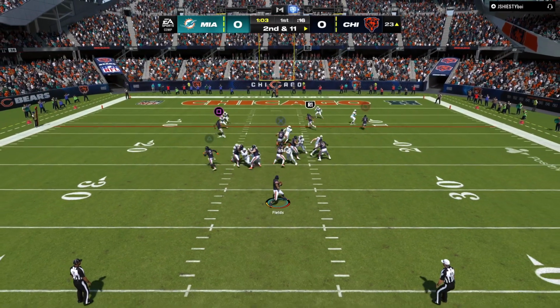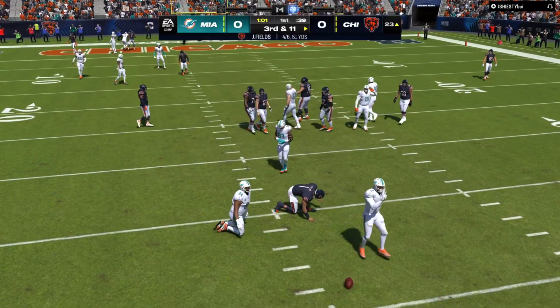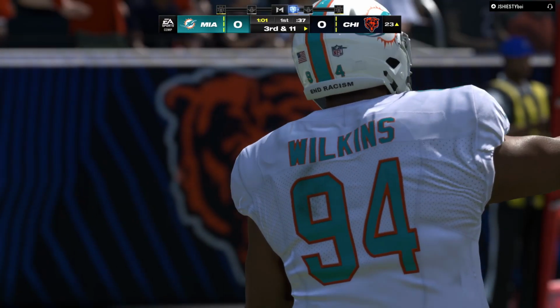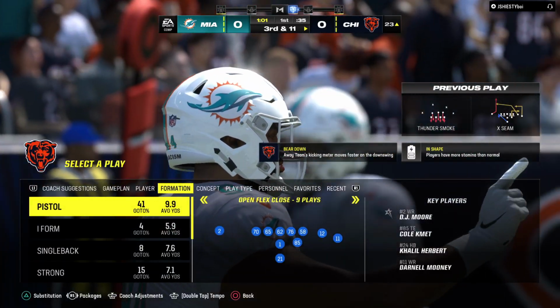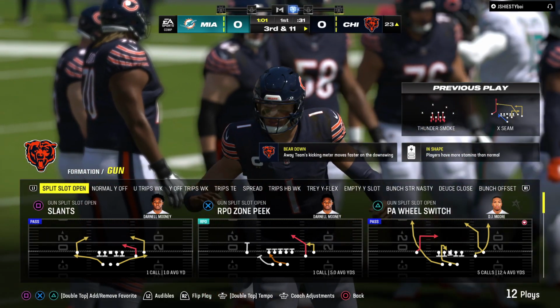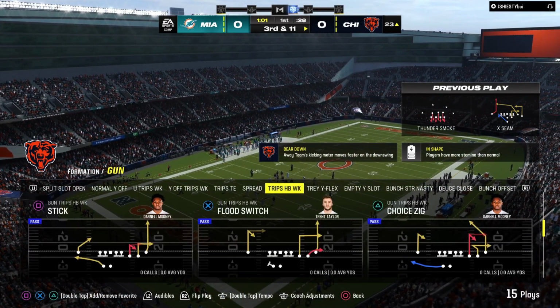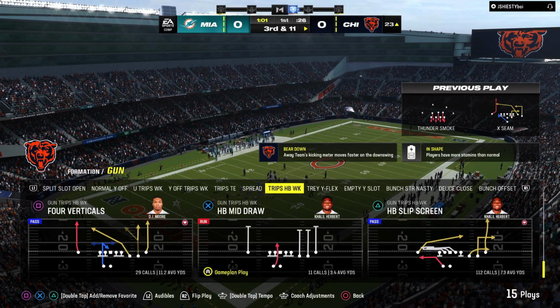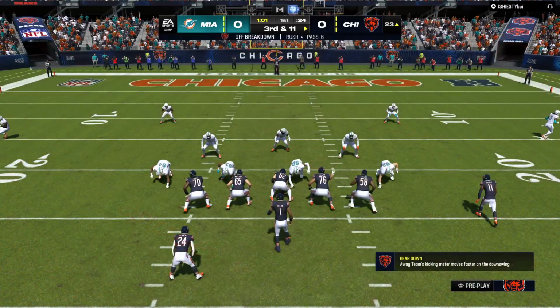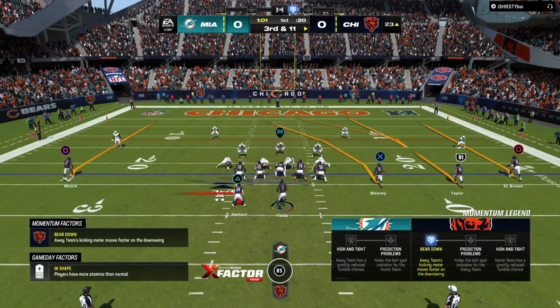Here's Fields now on second down. And he'll be hit as he releases it, and that'll fall incomplete. I think he had to unload that one before he wanted to. He was right up in his grill. I think he was a dentist there without a license, don't you? Just not enough time for the play to develop. Just lucky it wasn't a fumble, really. It's been a pretty long opening drive. This will be play number 11 coming up on third down.